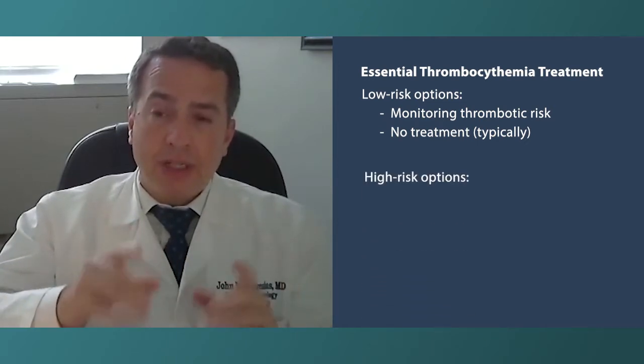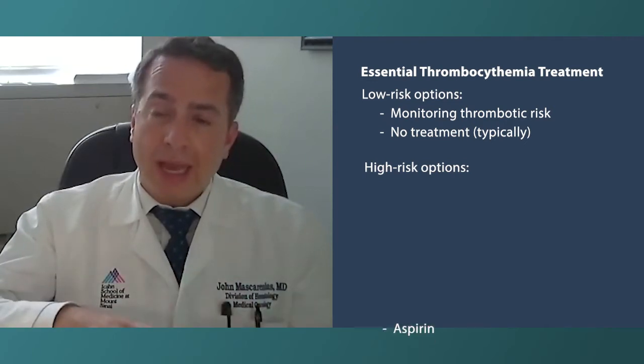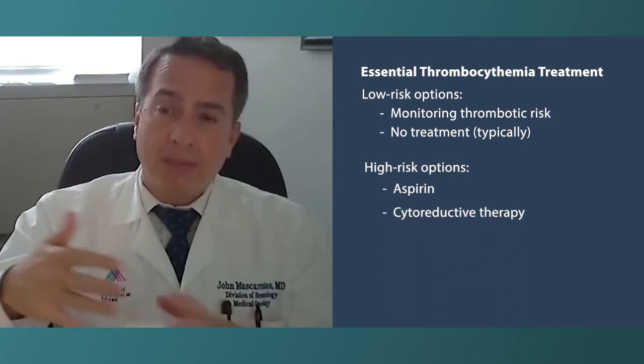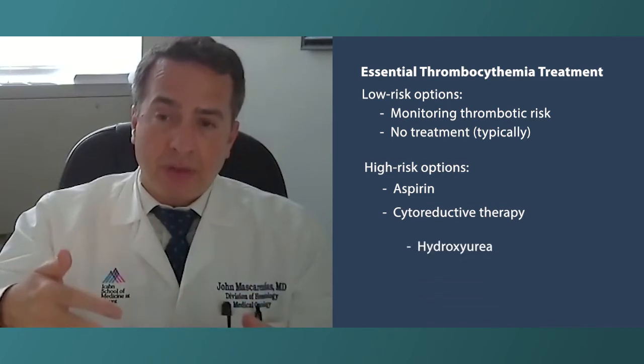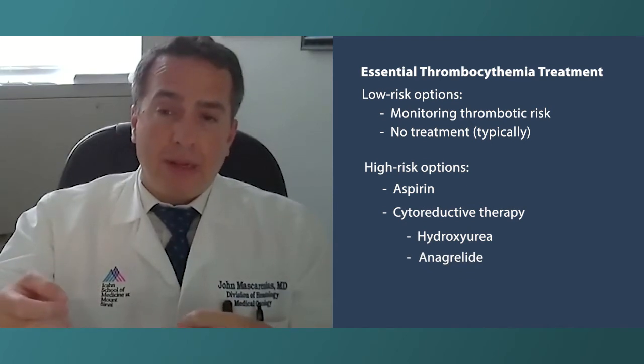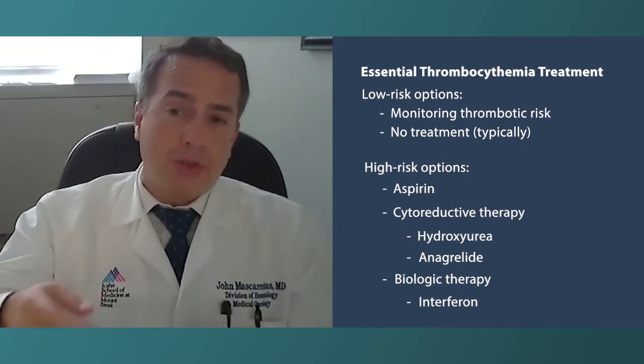A high-risk patient is at high risk for clotting. So these patients almost invariably are getting aspirin at a baseline, and they are often on cytoreductive therapy. Sometimes that is chemotherapy, like hydroxyurea. Sometimes it's a non-chemotherapeutic option like anagrelide. And sometimes it's a biologic therapy like interferon alpha, either 2A, Pegasus, or 2B, ropeg interferon. These are therapies that have rationale, that have clinical data, that have demonstrated reduction in risk of clotting, which again is the reason why we treat higher risk ET patients.